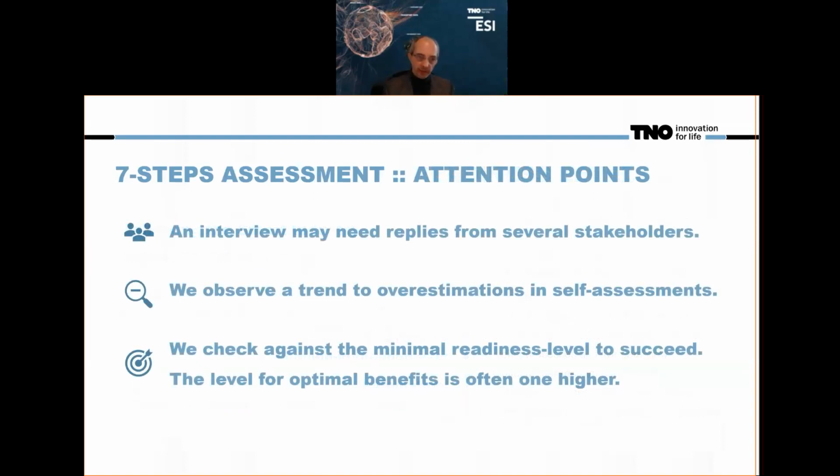So when you do an assessment following these ideas, there are a few attention points which I want to announce now. So first, you can imagine when we are talking about all these different parts of the graph, from data to business processes and so on, you see that the interview might need replies from several stakeholders. Now, it's absolutely possible that there's a small SME that says, no, we do have a CEO who is in every bit and detail of our company. He can answer that all. Absolutely fine. It's possible, of course.